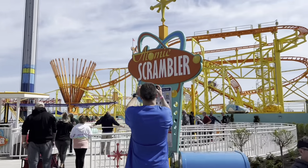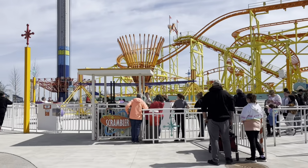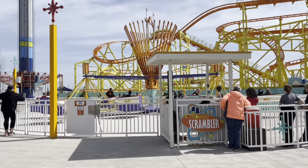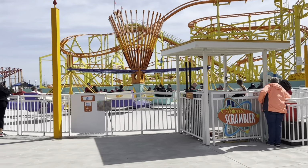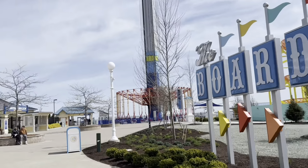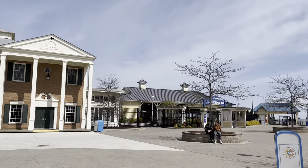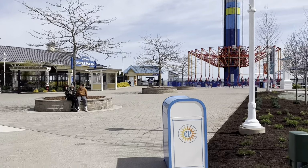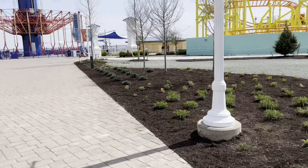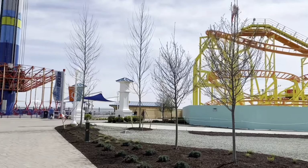And then here's the Atomic Scrambler, which is also moved to the boardwalk, and it has a new paint job as well, and it looks really, really good. I like the retro kind of neon colors on everything over here. So the boardwalk continues, and over here is the Lakeside Pavilion. And then I also wanted to point out they got some new trash cans for the boardwalk area. I don't know if it's the whole park.